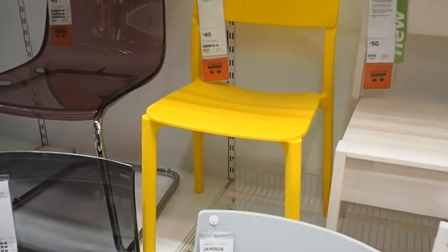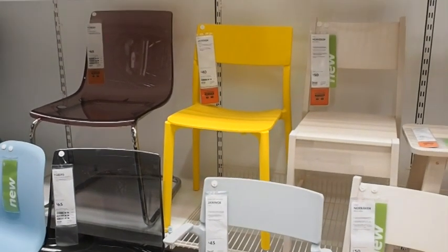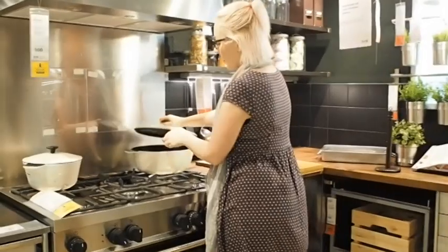Jack's been eyeing up this yellow chair. You might see one of them in the new flat.